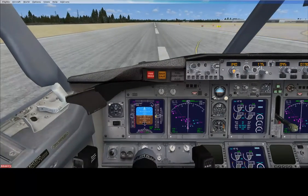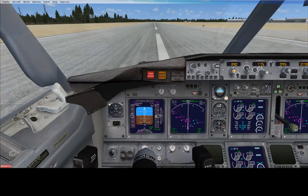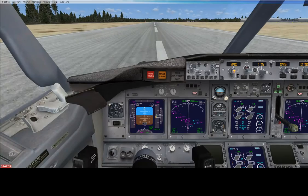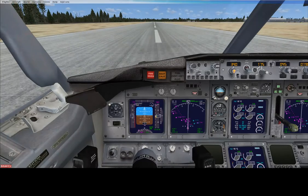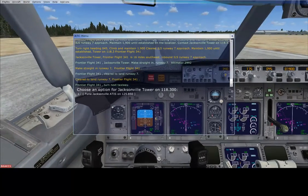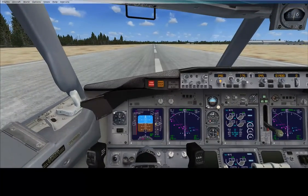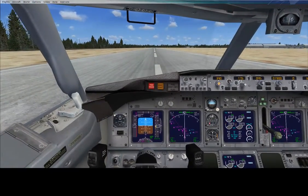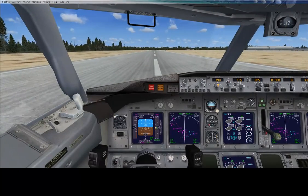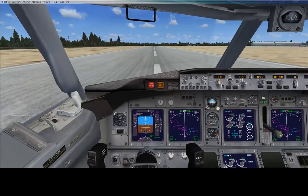So here's our brakes and reverse thrust. Looks like we're going to have plenty of time. Frontier Flight 341, turn next right. So, there we go. And we're going to exit on the next taxiway. Perfect center line, as expected, because we did have that ILS locked on. The speed was great.